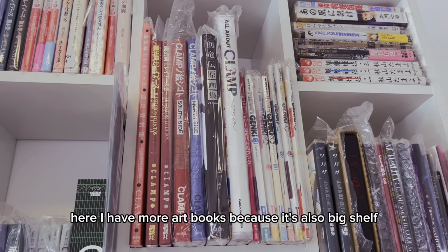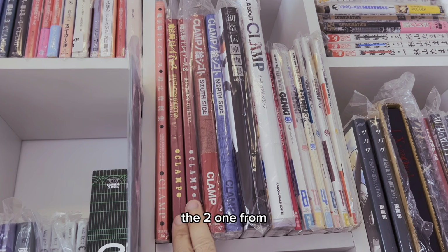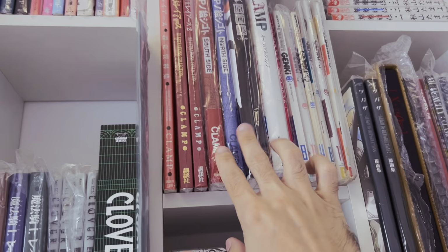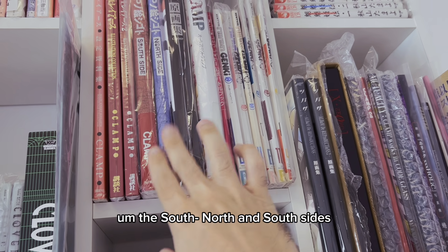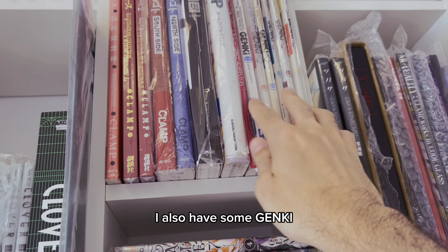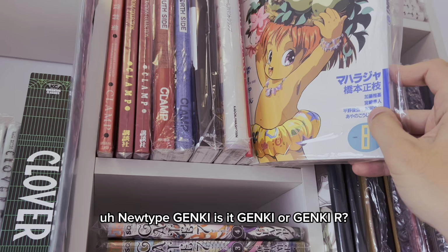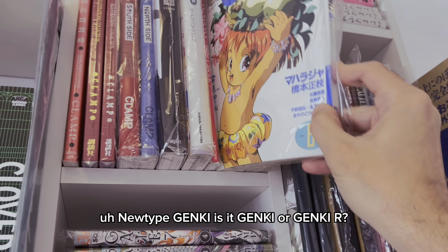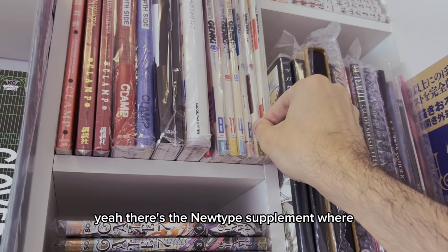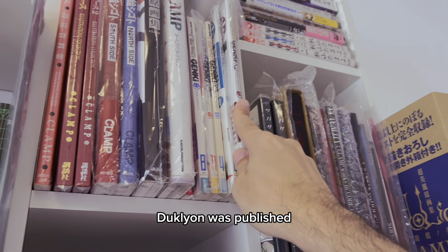Here I have more art books because it's also a big shelf. So Ray Earth, the two ones from Ray Earth and the Materials collection. The north and south sides. I also have some Genki, new type Genki. Is it Genki or Genki R? I think it's just Genki. Yeah, the new type supplement where Dukion was published, so it's here.